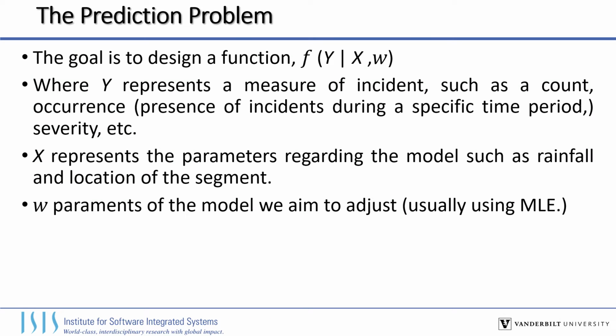The goal of the prediction component is to design a function, f, to predict the feature of incidents, such as interarrival time, frequency of incidents, or intensity, which we call y here, using the information that we collect from the environment, such as precipitation, temperature, or traffic congestion, by adjusting the parameters of the model.